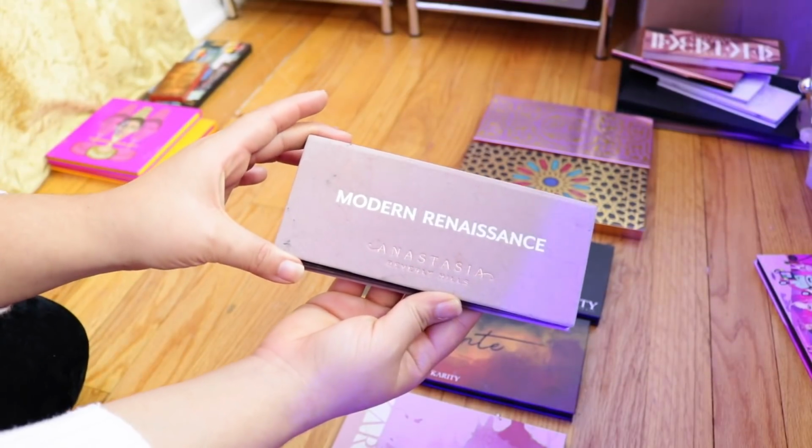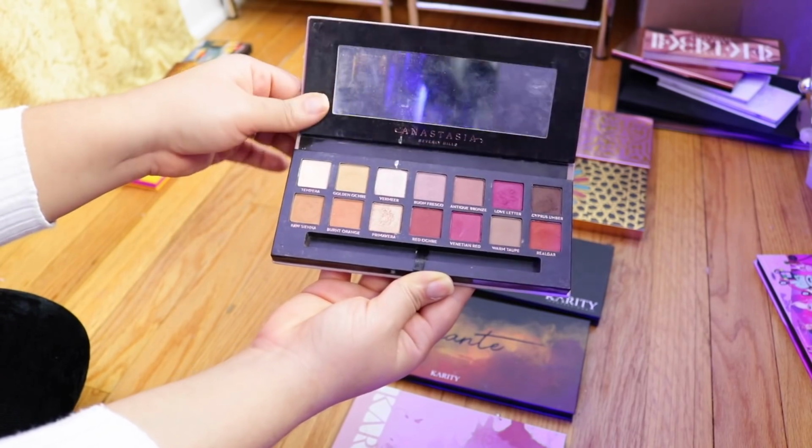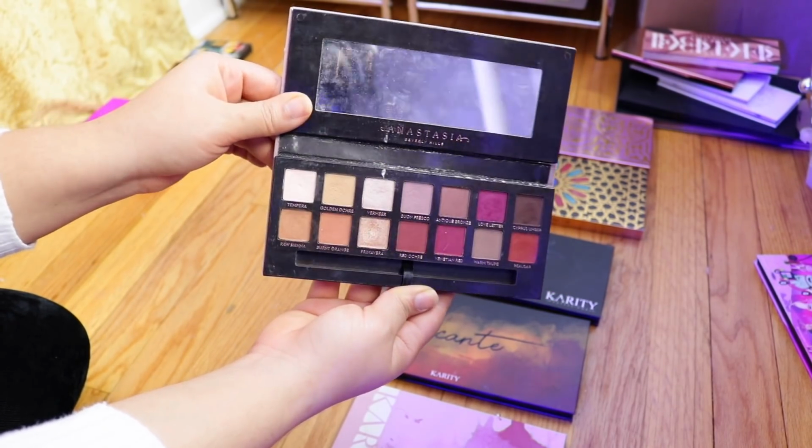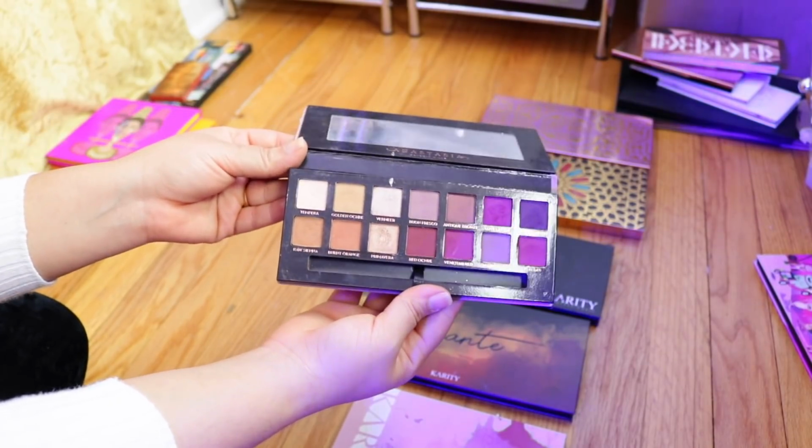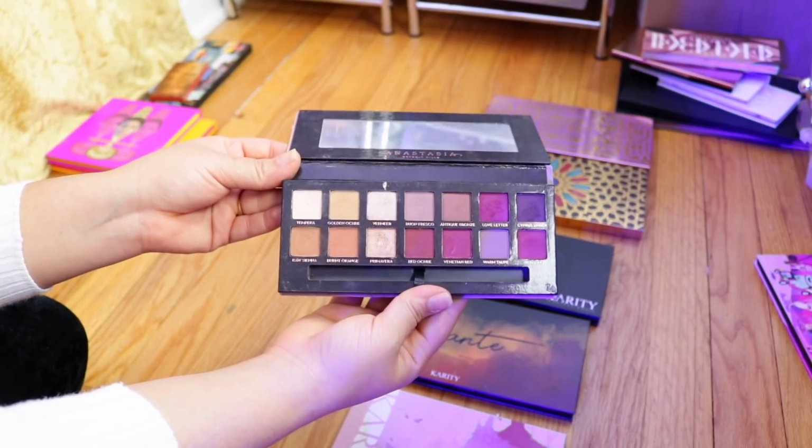And next we have Anastasia Beverly Hills. This is the only palette that I have from Anastasia Beverly Hills, so I will definitely not get rid of this. It was also a gift as well, so definitely don't want to get rid of this. It's super pretty, it's super blendable. I think it works amazing, so I'm definitely gonna keep it.